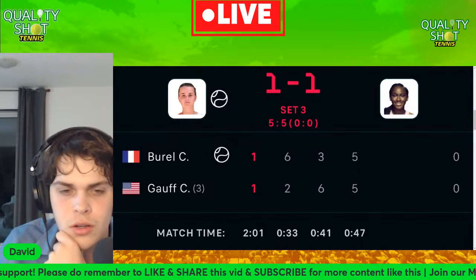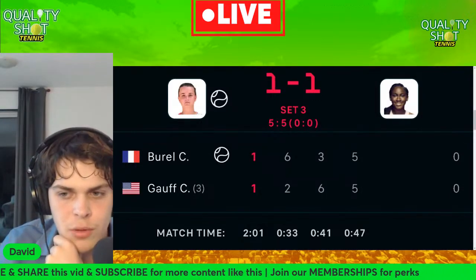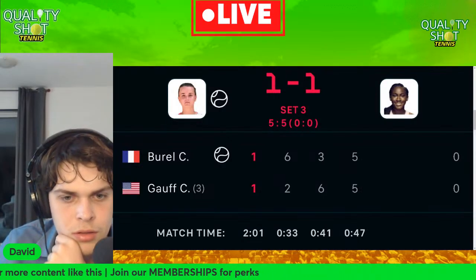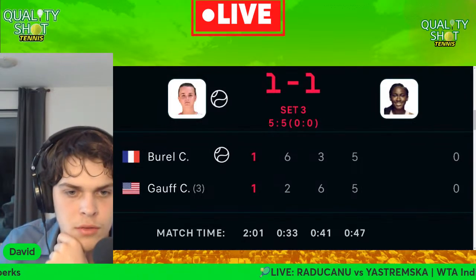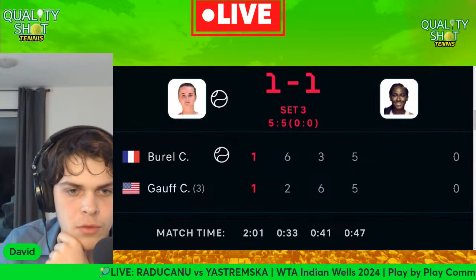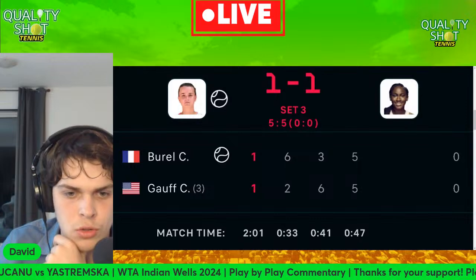First serve, not close. Let's see if she double faults. I want to hear the crowd to make sure they're not. Doesn't double fault. Good second serve. Backhand Burrell. Forehand of Goff. Backhand Burrell. Forehand of Goff. Forehand of Burrell. Forehand. Burrell's not doing a lot for ground strokes, you gotta say.